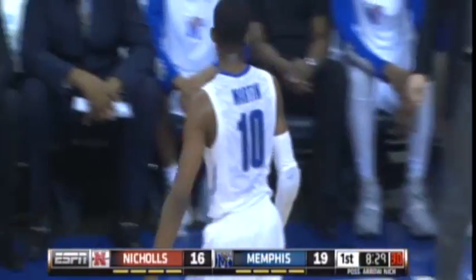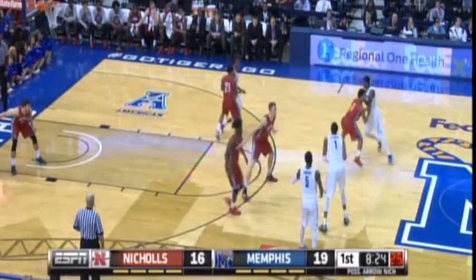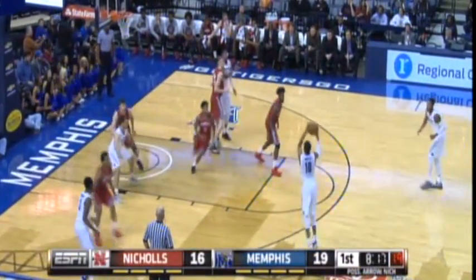Well, you have to be happy with the start. Only 24 losses at FedEx Forum in Josh Pastner's career. Now, 12 of those losses have happened in the last 2+ years. UT Arlington came up with a win in this building earlier in November. Colonels hanging tight early.